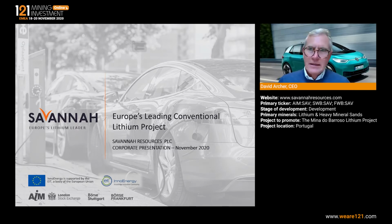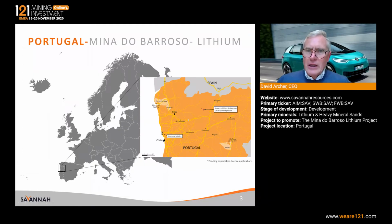It's conventional in the sense that it's a conventional mineral, spodumene. It uses conventional open-cut mining. It uses conventional processing. It produces a conventional product, and that's the most internationally traded lithium mineral in the world. The project's located in northern Portugal, just below the Spanish border.